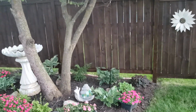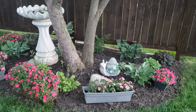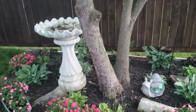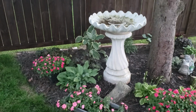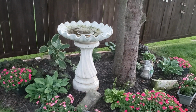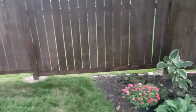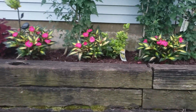So the privacy fence was recently stained, and this is a new bed, and most of it was given to me from other garden ladies, or I transferred it from somewhere else in the garden. I didn't have to buy too much here. That bird bath I got from a client. That one, and there's one over on the other side. And there's already bluebirds, so pretty, in these birdhouses. Don't want to show the neighbors.